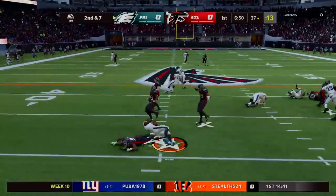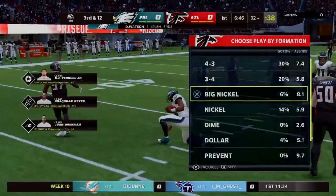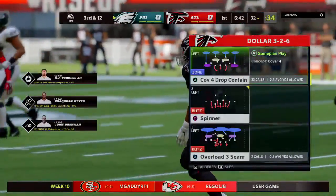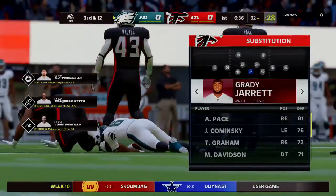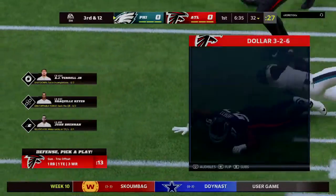Watson going to run it on the option. And he'll lose yardage. Brought down at the 32. That's going to go down as a loss of 5, and it brings up 3rd down. Sometimes you just sit back and marvel at what he can do defensively. Speed, strength, quickness. He's the whole package, and that package just wrapped up the runner for a loss.